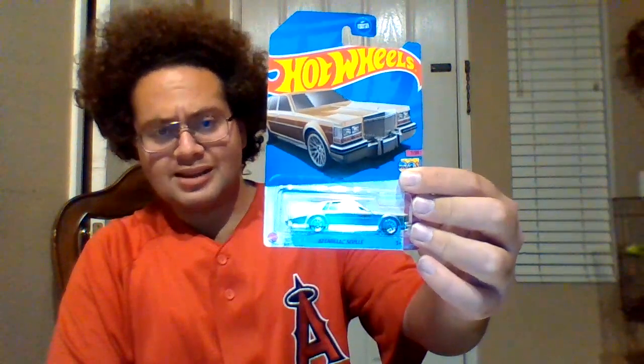Here it is. Yeah, a lot of people say that Cadillacs like this, the Seville model for the 80s, was the ugliest model for a Cadillac. I know a lot of people have said that. But I mean, they look alright. They're not my number one favorite choice of a Cadillac.